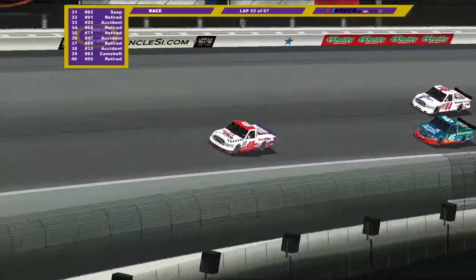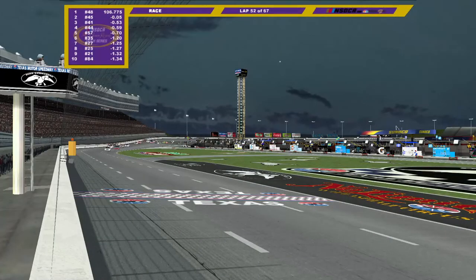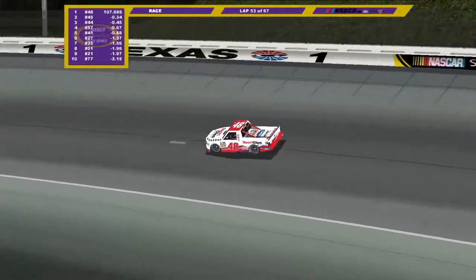If we can have a good, clean race to the end, it might save this race, but we're just hoping that these guys don't wreck it here again. We've had a bunch of torn up race trucks. Now Jefferson is pulling away in that 48.